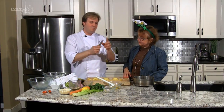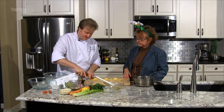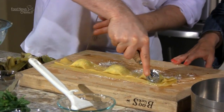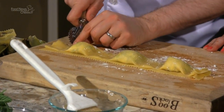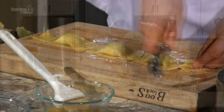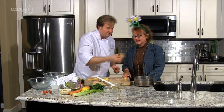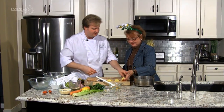And then I've got this cool little wheel cutter. You can pick these up at cooking supply shops. A baby pizza cutter. We're going to take the front end and make a cute little design. And then these you're just going to cut on either side, making little raviolis. And there is a cute little ravioli, full of nice ricotta cheese, artichokes, and peas.